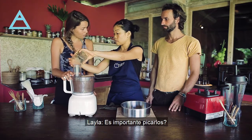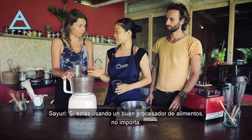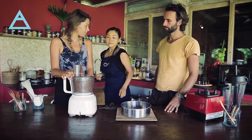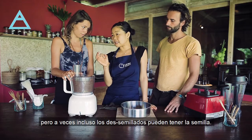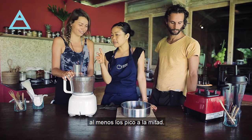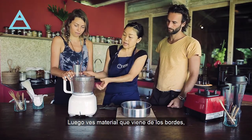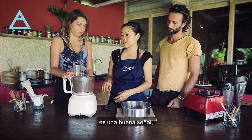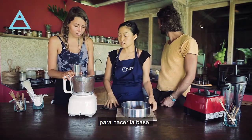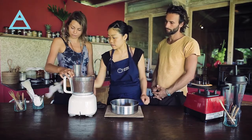Is it important to chop them? If you are using a good food processor, it doesn't matter. You can put the whole things in, but sometimes even the deseeded dates might have a seed, so I usually at least cut them in half. Okay, and then you see the mixture coming up from the edge. That's a good sign. It's sticky enough to make into the crust. I think it looks good.